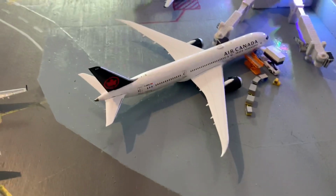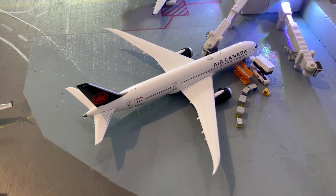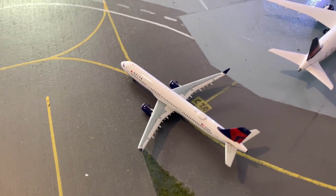Right here, another new model, the Air Canada 787-9 Dreamliner, doing a Toronto turn. Beautiful plane. And we got a Delta A321 taxiing out for Detroit, and he came in from Phoenix about an hour ago.